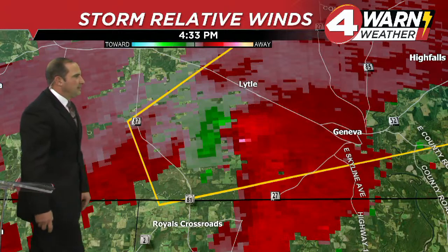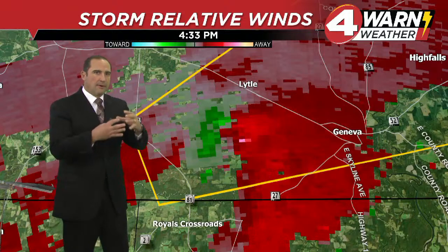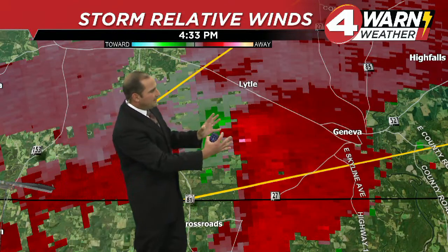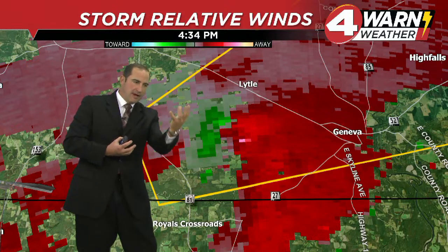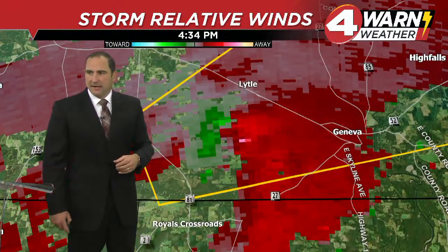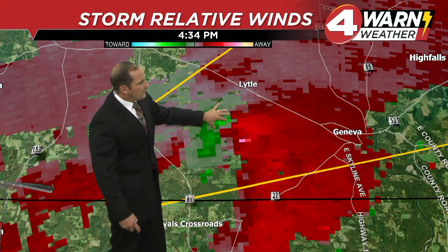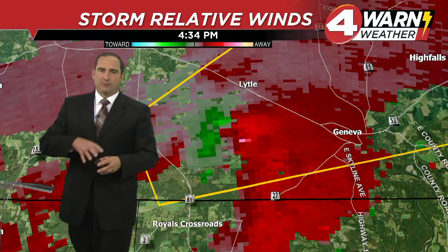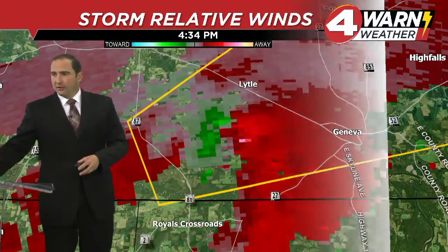There's a look at the velocity data, and we'll stick with this cell here for a little while. I want to keep monitoring what is happening with this rotation area, because if this tightens just a little bit more, that would indicate that rotation in the atmosphere coming down to the ground. Of course, that would mean that we have a tornado. That is a look at the storm relative velocity. And that's a pretty good indication of rotation, and this accounts for the forward motion of the cell at the same time. So we will continue to watch this cell and others as they form across the Wiregrass.